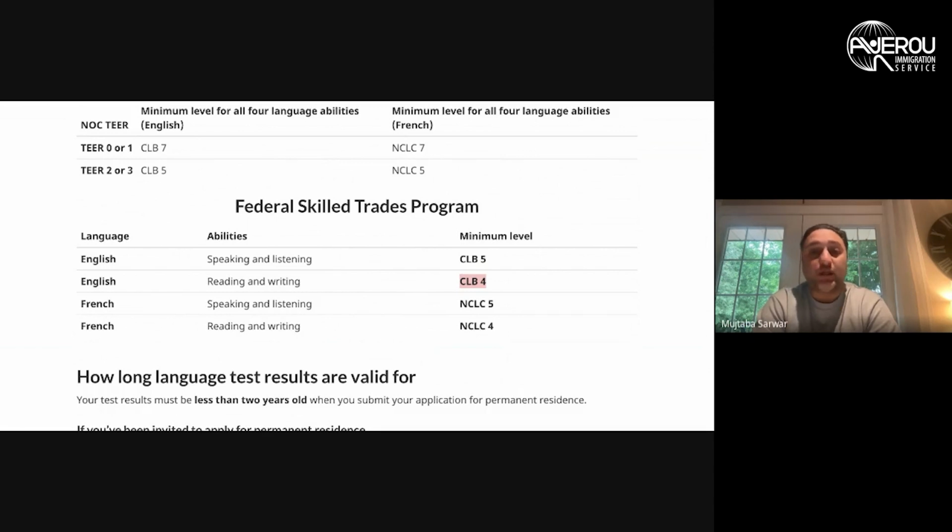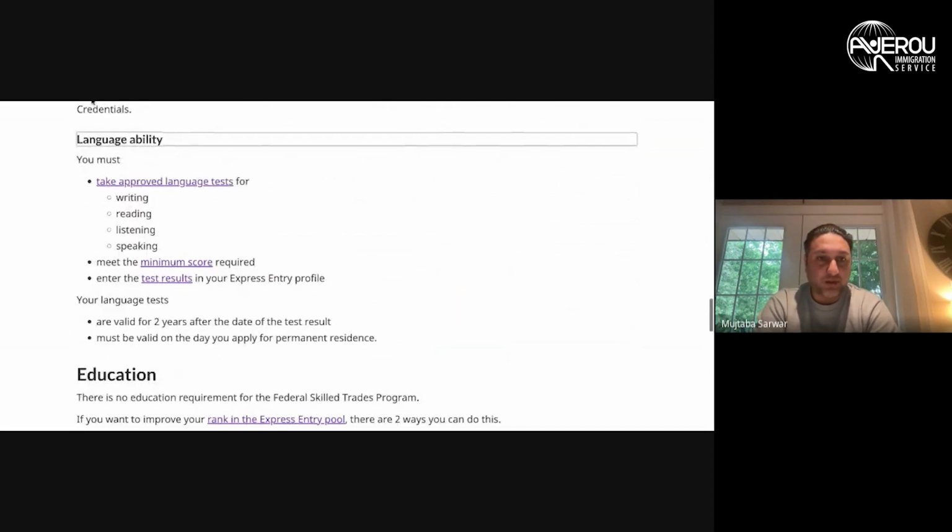So for example, you could have, let's say, 10s on everything, except writing you got a 3. You will not qualify, right? So CLB minimums need to be met. This is not a question of averages. So that's the language requirement.